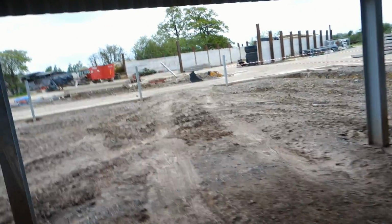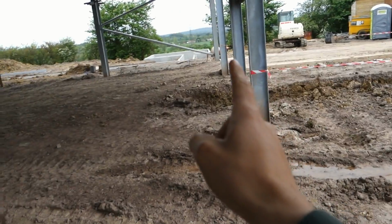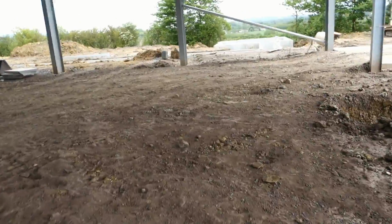So out the front here, we've had a bit of concrete done. We've got some concrete little road going around here. So that's all been done. In front of the silage pits was all done along there. That was a good job. Definitely a really good job.